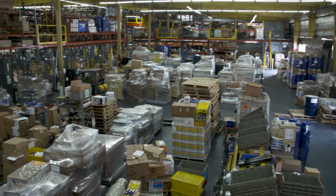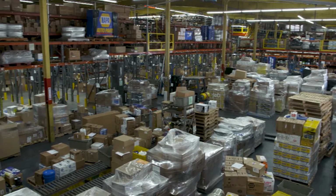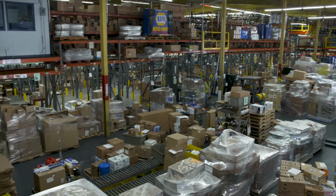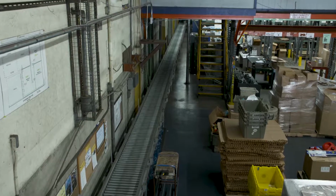We have 3 acres under roof and a lot of inventory. Everything that's shipped out to all the stores in the state of Hawaii and Samoa come out of this distribution center. We have a team of about 60 people here that work constantly every day from 7 in the morning to about 8 at night to keep Hawaii on the move.